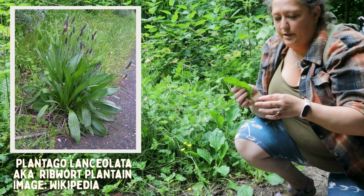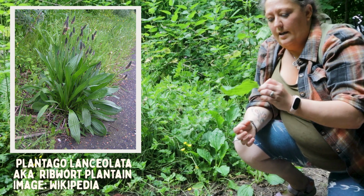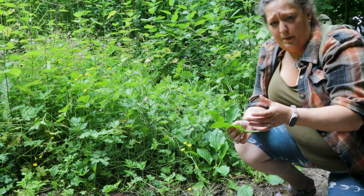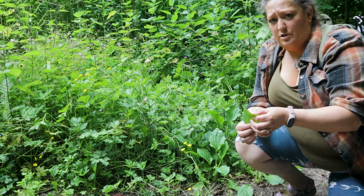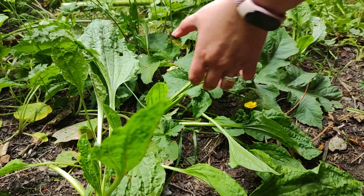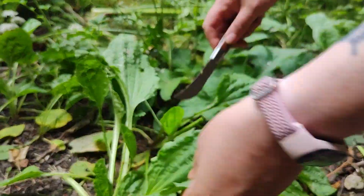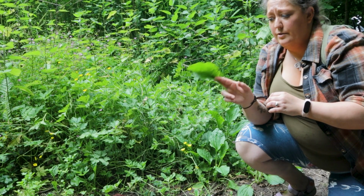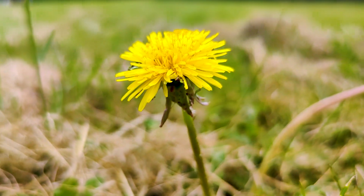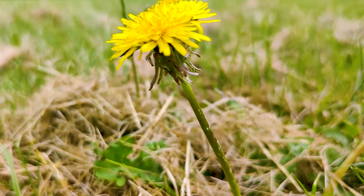But this is an absolutely amazing medicinal plant. It is great for wound healing. It's a mild analgesic, so it's a little bit pain relieving. It's an astringent. It's an anti-inflammatory. It's an antimicrobial. This should be the cornerstone of your medicinal first aid kit. And we are going to pick a load so that we can dry it today. I completely forgot to film a bit introducing these ones, but these are dandelions.